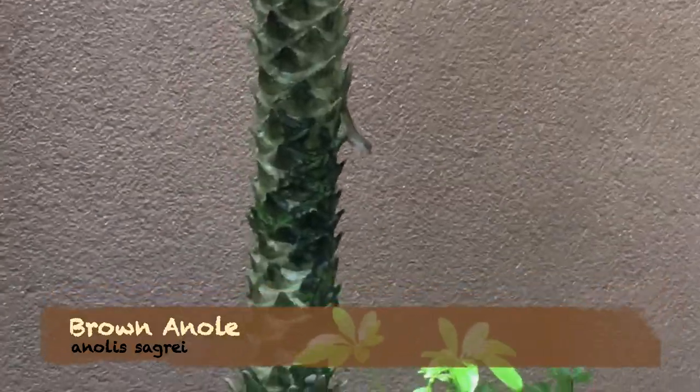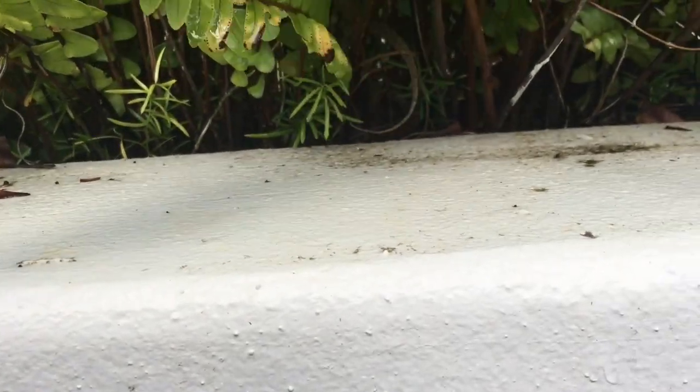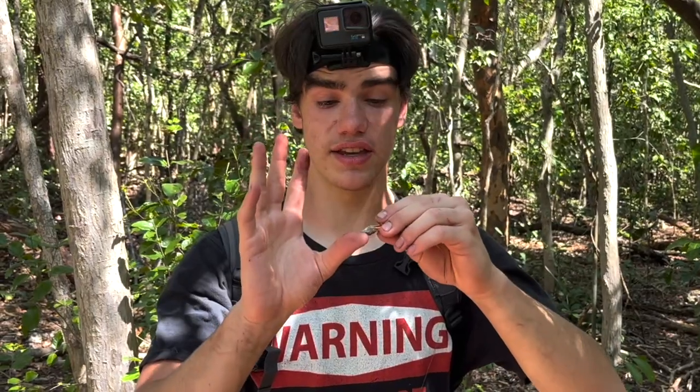All right, so this right here is by far the most common lizard out here in pretty much all of Florida. This right here is the brown anole, and these guys have spread pretty much throughout the entire southeastern United States, and they're even also invasive in Southern California. I've also seen these guys invasive in Hawaii.